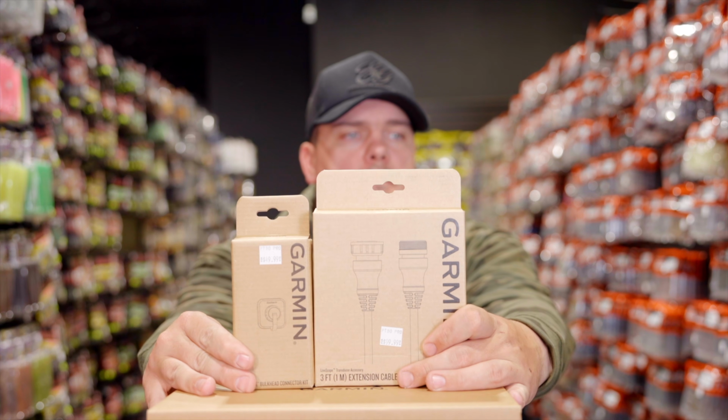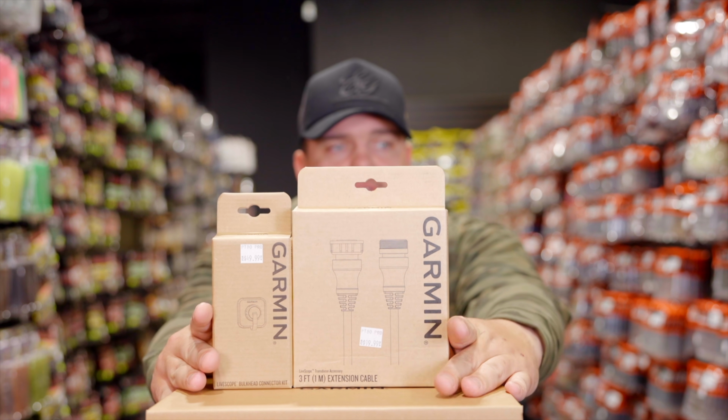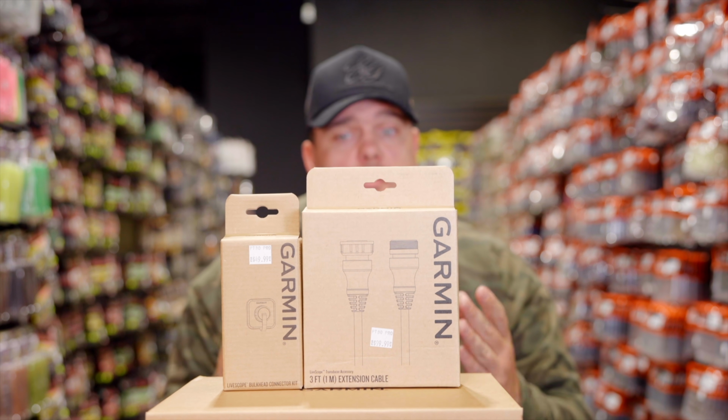So maybe you have one live scope, but you want to move it around the boat. With these two things here, you can basically set up a port system in your boat. If you have multiple black boxes, keep that in mind. You will need to buy another black box as well.